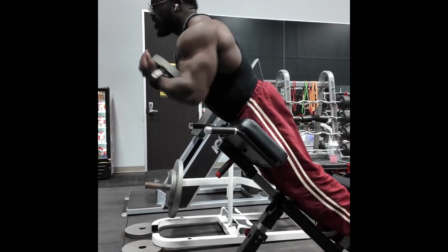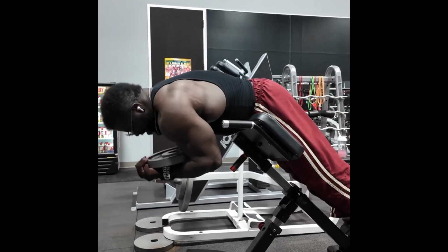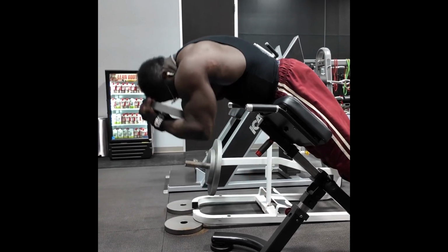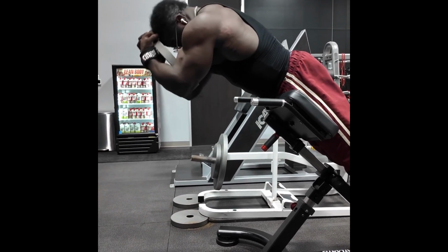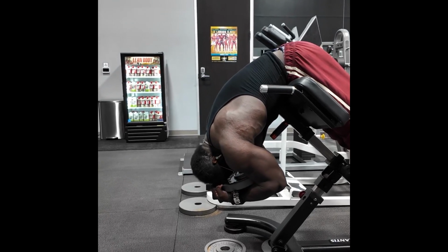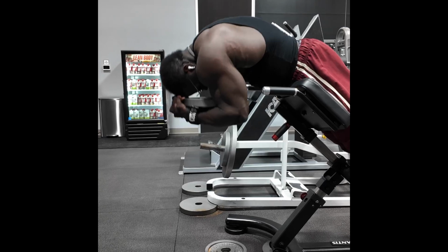So since starting his Pittsburgh Pro Prep, his physique has been changing very fast, and we expect to see the all-time best version of Terrence, not only at this year's Pittsburgh, but also at Dubai Pro and then the Olympia later this year. Because for him to fight for that Miss Olympia title this year, Pittsburgh Pro is a must-win show for Terrence, and so is Dubai Pro.